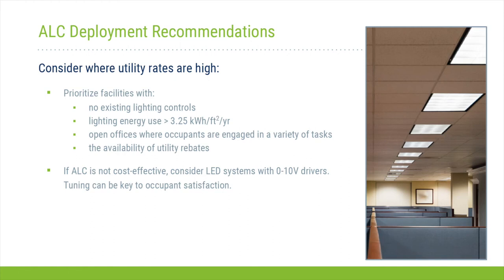The recommendations for advanced lighting controls obviously focus on wherever your utility rates are higher. If you're above 11 cents, it should be really easy, almost a no-brainer. Sometimes if your facility already has lighting controls, those are already saving you energy, so it may not be helpful. If your building doesn't have controls, that's also something to think about. Any place that your EUI is high, GSA, some of the facilities are higher than 3 kilowatt hours per square foot, that's also a slam dunk. Again, that gives you more to save with. And then open offices where occupants engage in a variety of tasks. And there's been a fair amount of questions earlier about TLEDs.